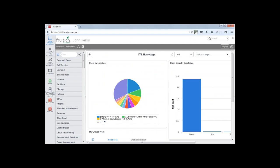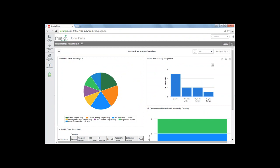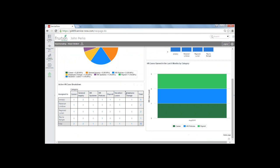So, the very first page I'm taking you to is this one here, and this is the HR portal in ServiceNow. And the first screen you can see is the human resources overview. So we have a dashboard of information that is easily presented to an HR user, and you can see that we've got active HR cases by category. We've got some active HR cases by assignment, which of our HR consultants are actually dealing with at the moment. There's a pivot chart, which is HR cases, a breakdown of them by assignment and by category, and we've got a list of the ones opened in the last 6 months on the right-hand side.